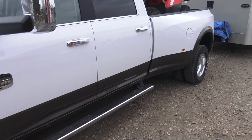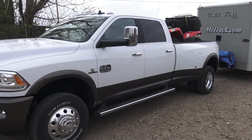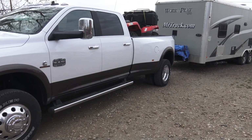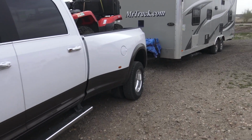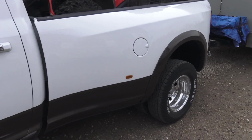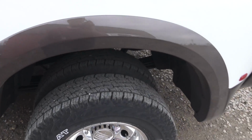Hopefully you can hear me with the wind out here, but we just got back from our trip with this 1-ton Laramie Longhorn, 2018 Ram 3500. With, of course, the diesel Cummins, the 6-speed Aisin automatic. And this has the air ride too. I love it. It actually self-adjusts, keeps you level.